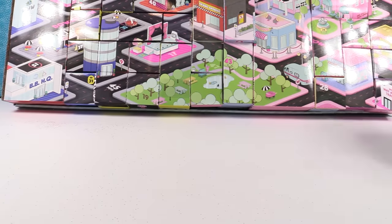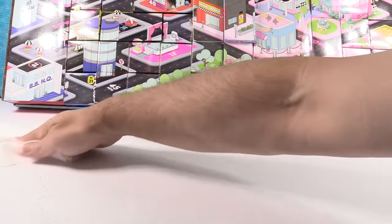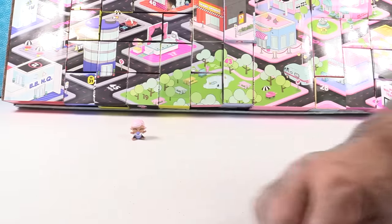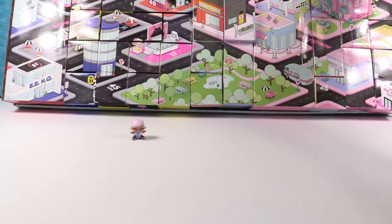Here's a paper towel to get some of this glitter off of the table with. Yeah, glittery Prim. Okay, so we'll set her right there. And now it's time to find number two.